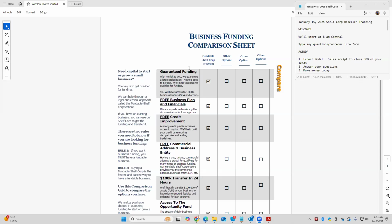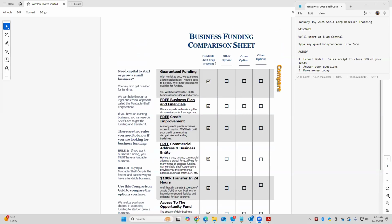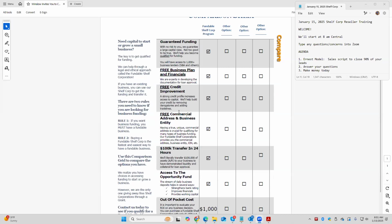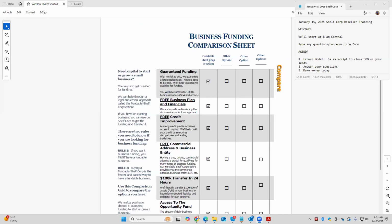On my screen, you see the funding comparison sheet. And so we're going to call this the long pitch. Each of you should have a copy of this. It's editable. It's in Microsoft Word. You'll change the bottom with your contact information, but it allows you to walk a prospect through a comparison of what they would get from you, from us, with the fundable Shelf Corp in this first column, and compare it to other options that they're considering. Concurrently, it also allows us to identify the key features and benefits because that's what each of these lines are. Of course, we've dropped this down to 0, but regardless, if you're using the comparison sheet, that's fine. It is more of a longer conversation than what we're going to show today.